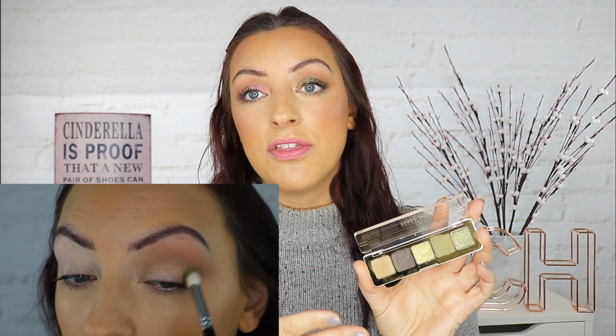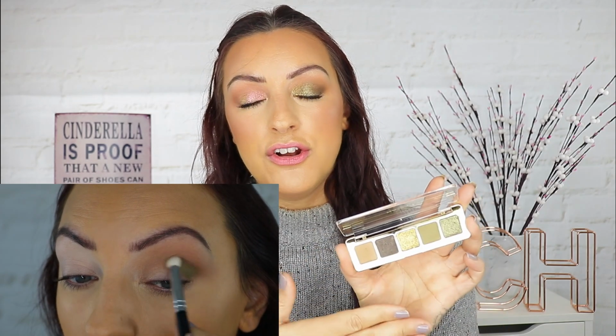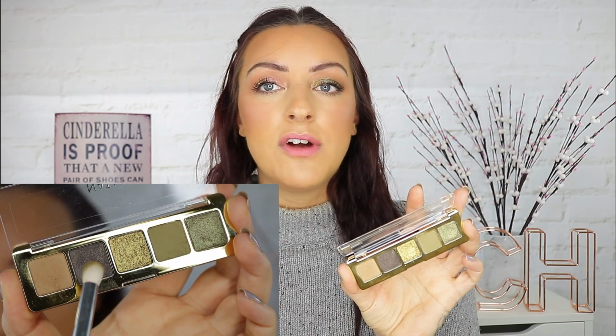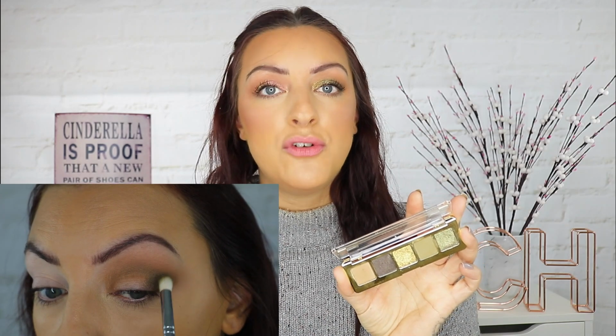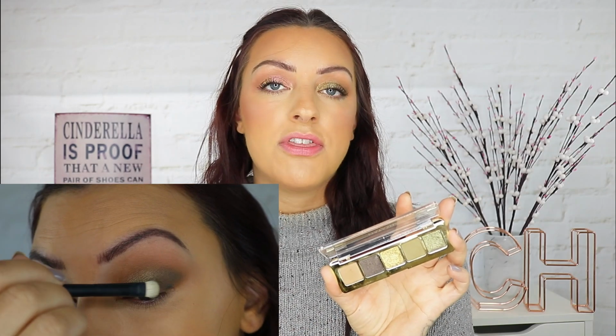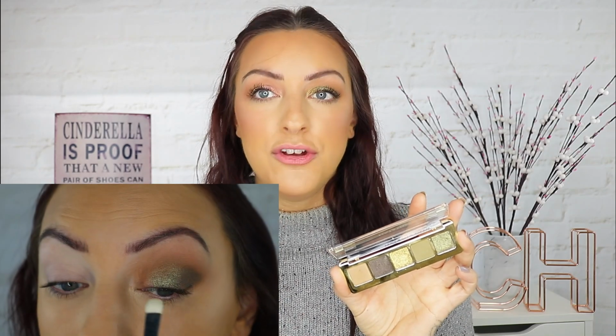I mean, it does one thing. You are only going to get one look from this palette, which some of you might think, for £40, you want to get a good few looks. Realistically, you're only really going to be able to do one or maybe two slightly differing looks with this palette. It does that one thing, but it does it beautifully and perfectly.